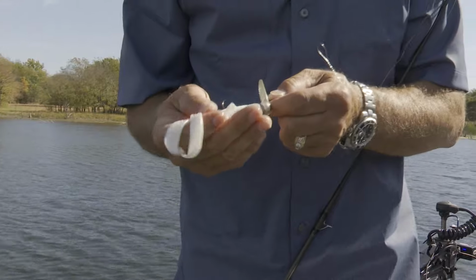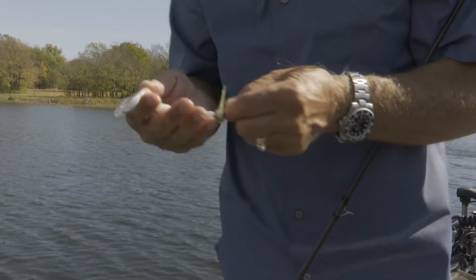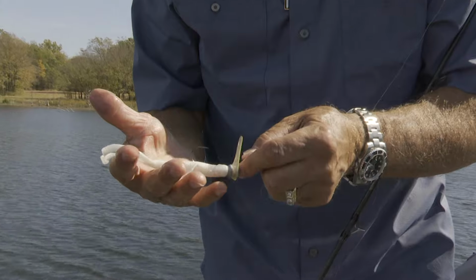Did you get a bite? I don't know if it bit or was in the grass, one of the two. It sure felt like it was a bite. Yeah, there's a lot of grass right here. So I had that one up to be about a foot deep is all.